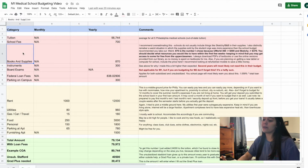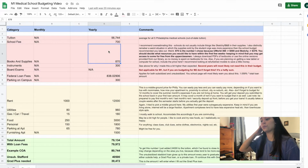Next up is going to be your books and supplies. I budgeted quite a bit more for this category than what you might expect based on looking at some other schools' websites. I highly recommend overestimating this category because schools don't usually include things like Sketchy, UWorld, Boards and Beyond, etc., those different types of online boards resources as part of your books and supplies. And those things can be quite expensive. So $870 is the number I chose because UWorld 360 is $500 and Sketchy is $370.